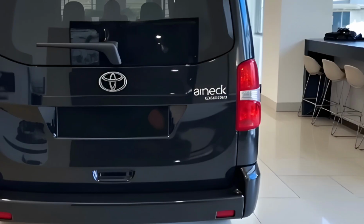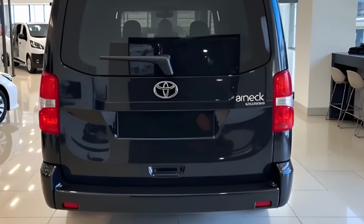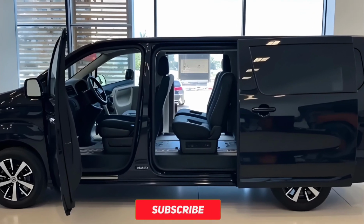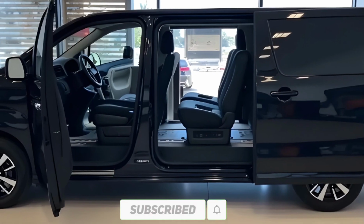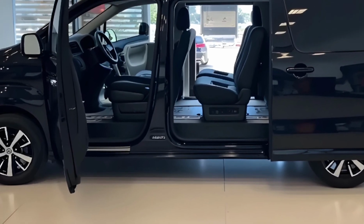Ride comfort has been enhanced too, with updated suspension tuning that softens road imperfections without turning floaty. Steering feels light but predictable, and the turning radius is tight enough to make parking lots and narrow streets far less stressful than you'd expect from a van this size.